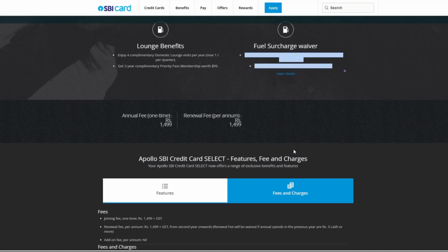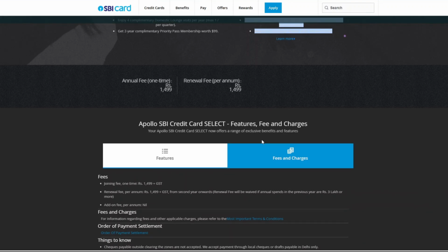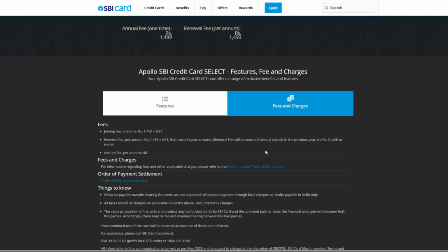Add-on benefits and card variants. This card is available on other platforms like RuPay and MasterCard platforms. You can also get add-on cards for your family members that are above 18 years, helping them access the same health and lifestyle privileges. Now let us talk about the pricing.